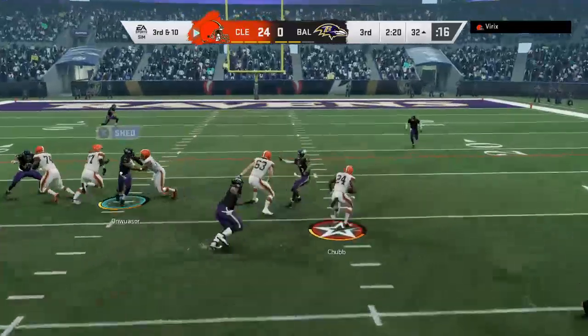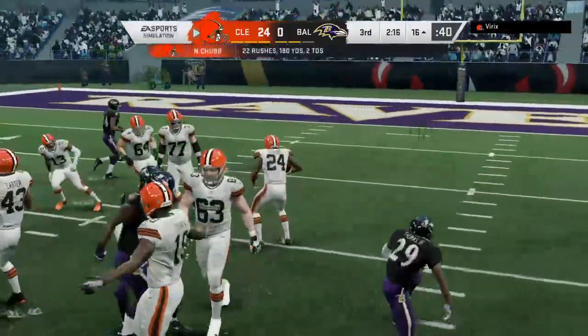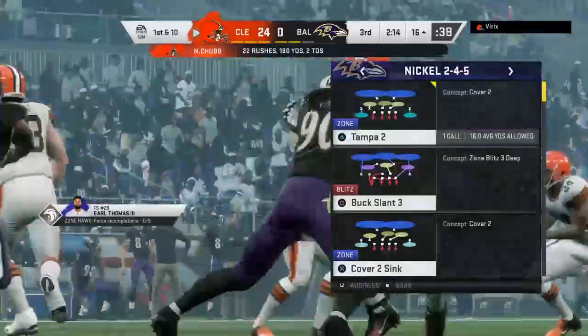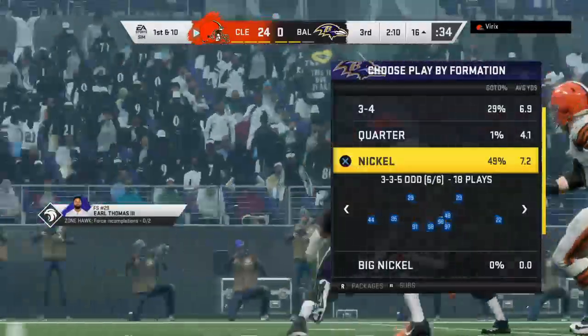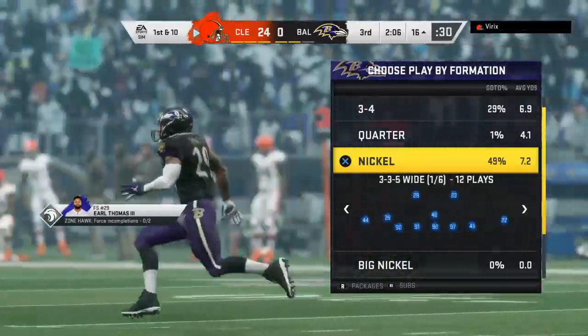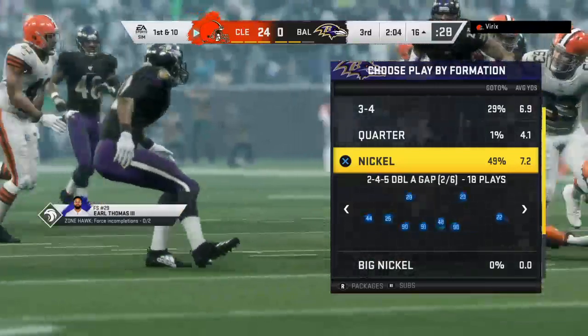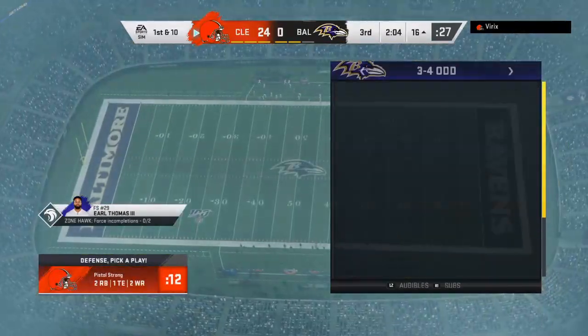On 3rd down, it's Nick Chubb. He's got a first down and much more inside the 20 and down to the 16-yard line. A good play there as the Browns strike for 16 and a first down. Now, this is an example of breaking down a defense because on a lot of these runs, he's getting past the point of attack, and guess what he's doing? Forcing the secondary guys to have to make a lot of tackles.